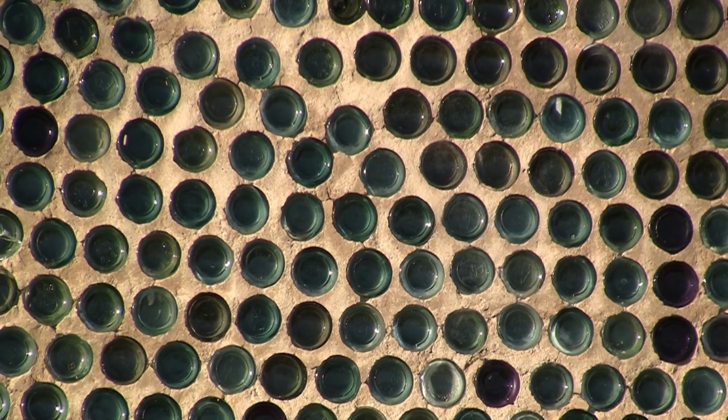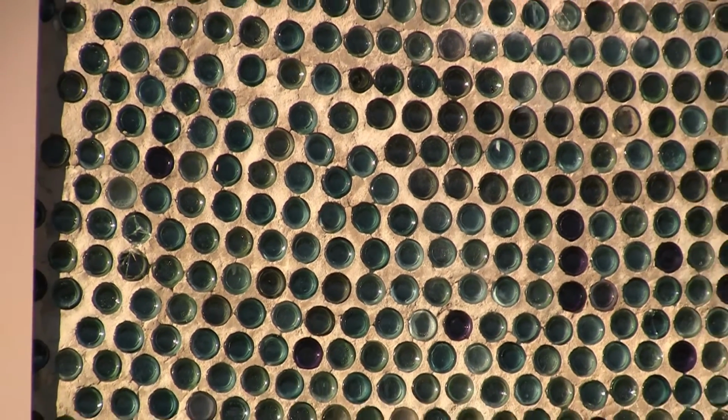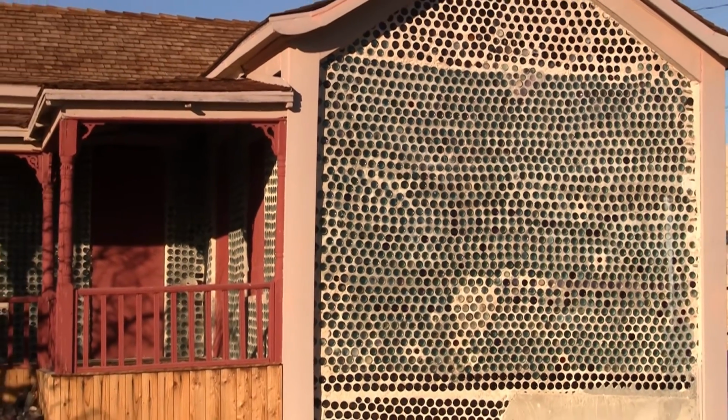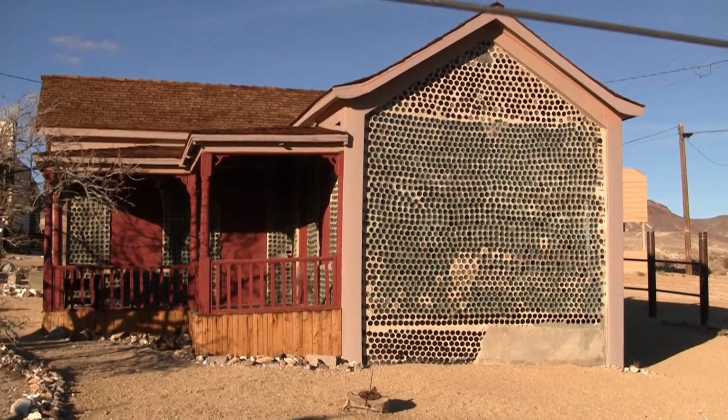So I wonder if all these bottles are soda bottles or beer bottles. Yeah, since it's a mining town, I would suspect that most of them would be beer bottles. Wouldn't you?